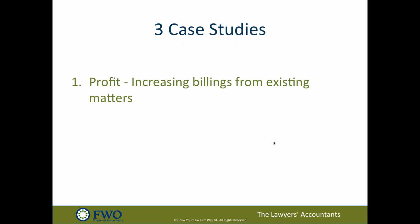The first one is a profit-based case study, and it's pretty high level. We're not going to bang around on the numbers too much. I'm going to talk about what this firm has done, but the focus for this firm was very much just on increasing billings from existing matters. So we're not talking here about going out, finding more clients, finding more matters, creating new products and services. All we're talking about here is from the matters that are already being won, that are already being done within the firm. How do we get more revenue out of them?